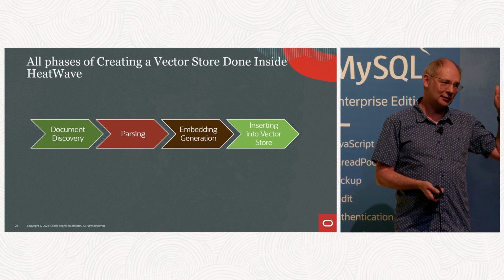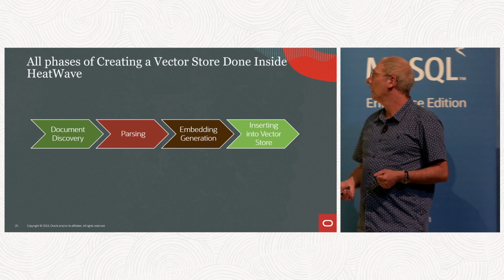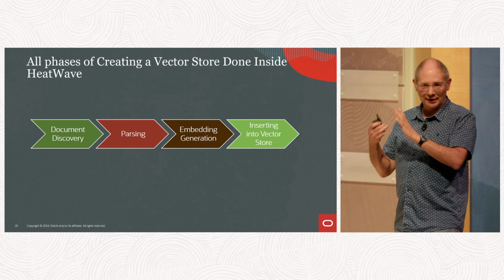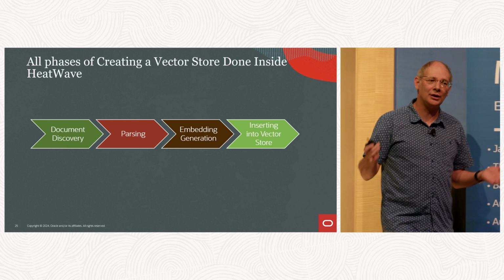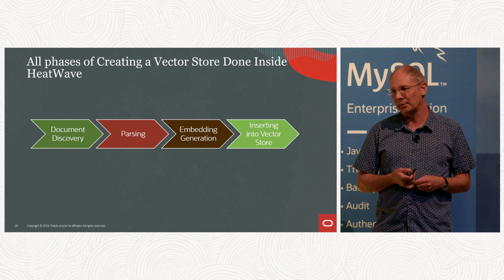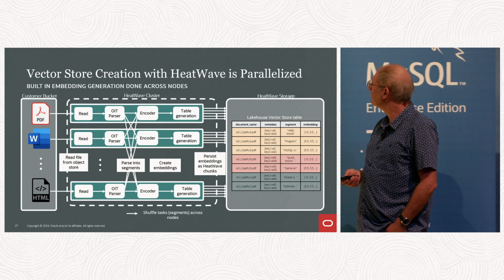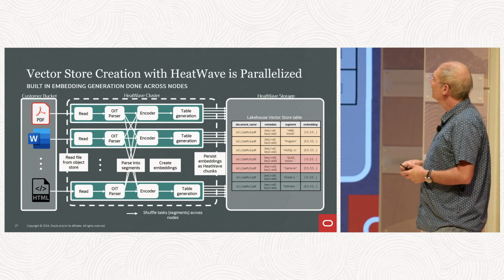We then figure out, okay, this is a PDF file. This is how we have to process that PDF file. We generate the embeddings, put them in the vector store. All that stuff's done for you. So you don't need to go and figure out how to parse the documents. We do that automatically.